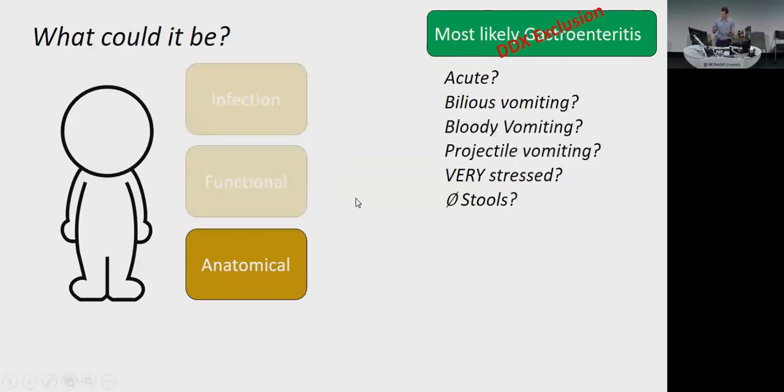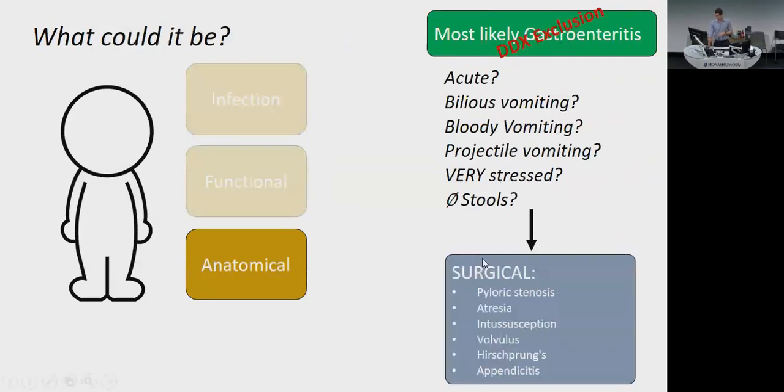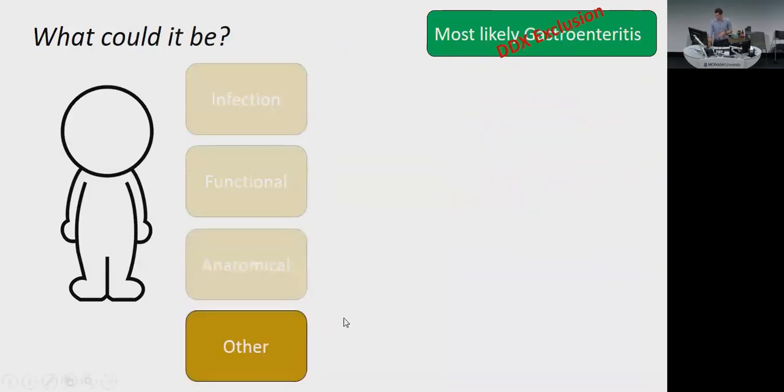These guys are going to have a much more acute onset. They may have blood or bile. It may be sort of a projectile picture. They're very stressed. The parents are often very stressed as well. And they may have sort of changes to their stools as well. We'll go through these later on.